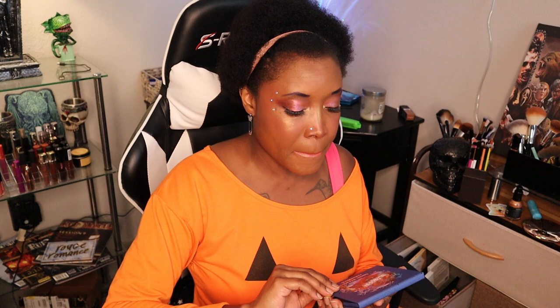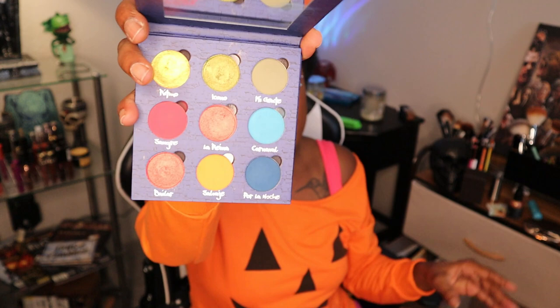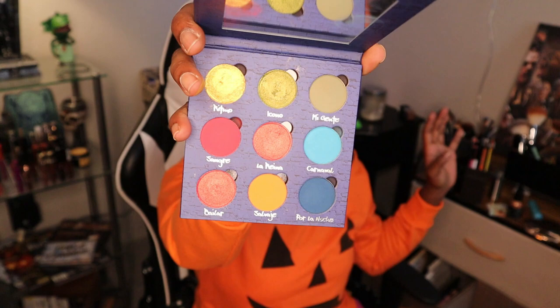I have the Terra Moons El Barrio palette. I really like this palette. I think it's super cute, super fun. I will say that a lot of these shades, though, you gotta lay them on. Don't blend them, just lay them on. Just pack them on your eye and have the best time. But don't really get into blending it, babes, because you might have some problems.